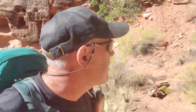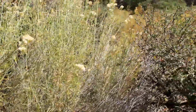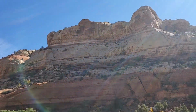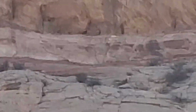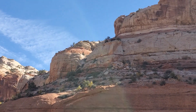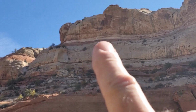Interpretive note number 5 says there are some ancient Indian granaries up in the cliff line. But wow, they're hard to see, but I think I see one right here. There. Wow. I'm zoomed in to the max. Okay, there's even some more right up there. They're all in that red band, right up in that red band right up there.